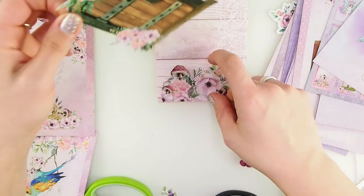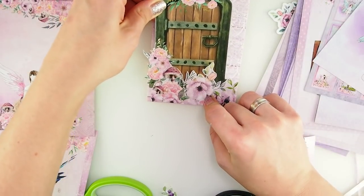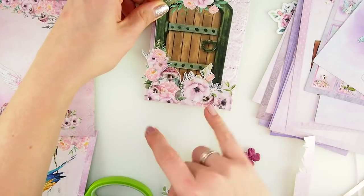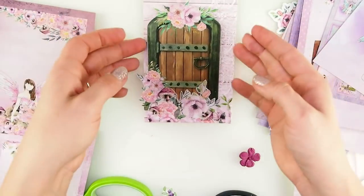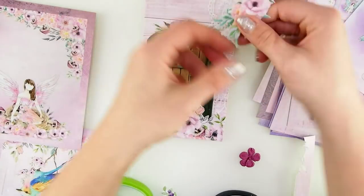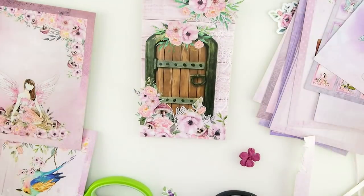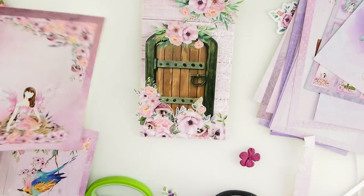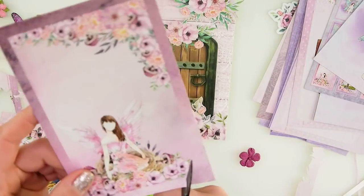And we're gonna try to jump in underneath it somehow. That is lovely. Look at that. That is so cute. And definitely going like this, I think. I don't know, but I'm gonna fussy cut her.